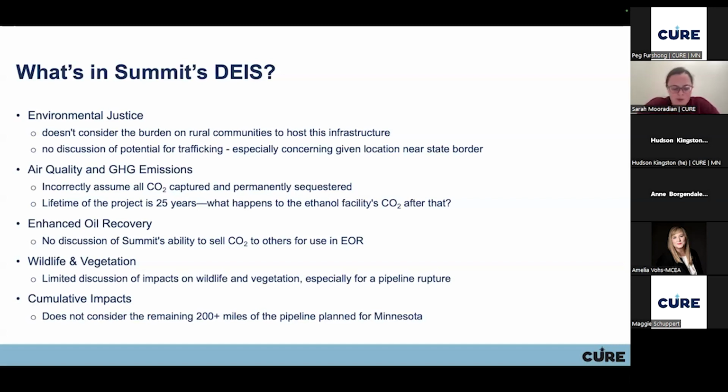But to bring it back to the point about the rupture study in Appendix G, in the event of a catastrophic rupture, that's going to happen pretty instantaneously. And so I don't know of many critters that can move that fast. And then finally, cumulative impacts. The DEIS, despite all the things that we have said to the PUC previously, does not consider the remaining 200 plus miles of the pipeline planned for Minnesota.